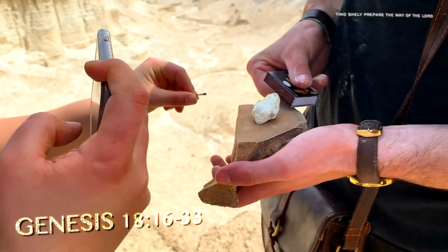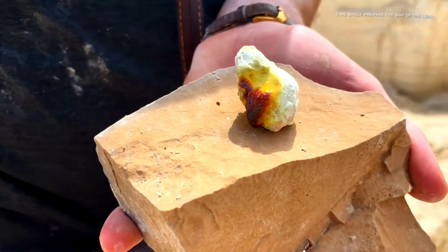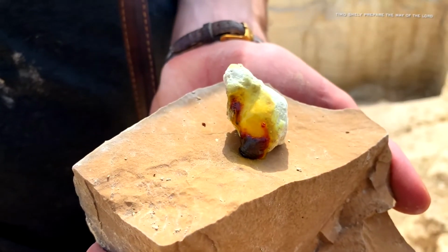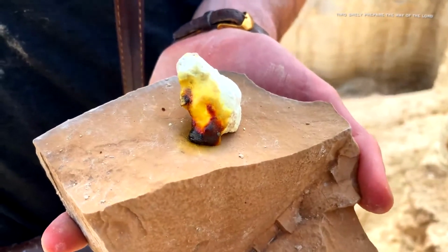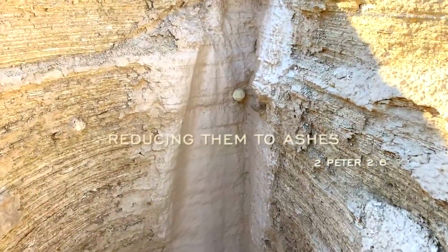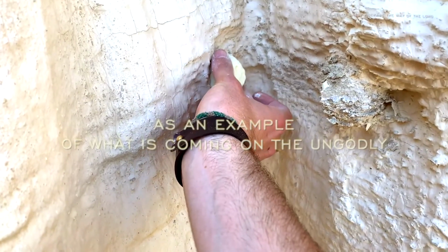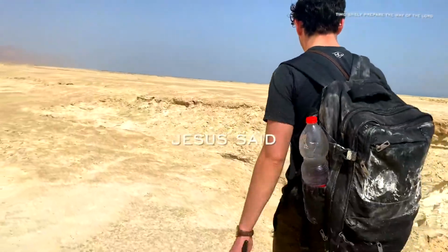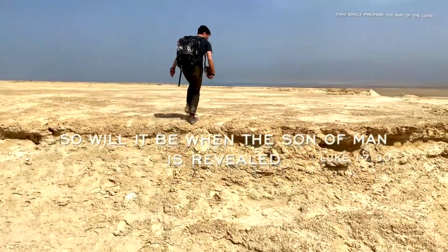As Abraham was pleading for the cities of the plain, God said he will not destroy them if there were 10 righteous souls within the cities. However, only Lot, his wife, and his 2 daughters were found righteous. He condemned the cities of Sodom and Gomorrah to destruction, reducing them to ashes as an example of what is coming on the ungodly. Jesus said, as it was in the days of Lot, so will it be when the Son of Man is revealed.